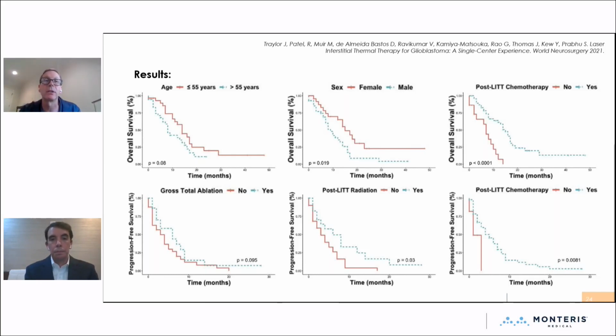This is interesting given recent data that also suggests that post-LITT chemotherapy prolongs overall survival in patients with metastatic tumors. Post-LITT radiation increased progression-free survival, but not overall survival. And interestingly, the gross total ablation was not significantly associated with progression-free survival. So these data also suggest that these clinical variables continue to influence outcome in the setting of LITT, but very importantly, the post-LITT therapy equally plays an important role in potentiating the impact of this therapy.